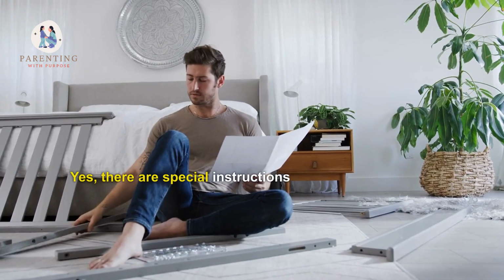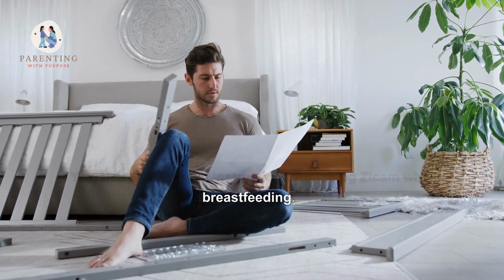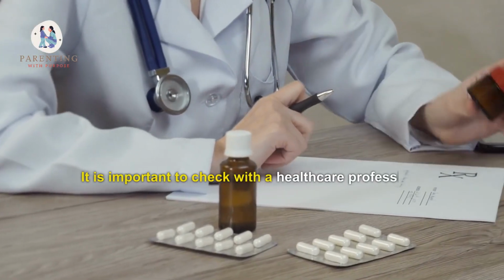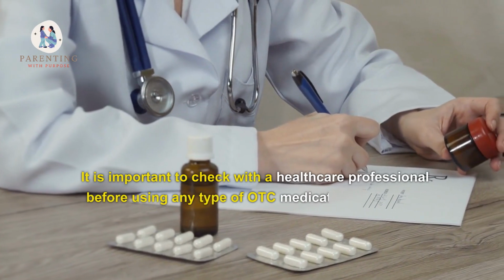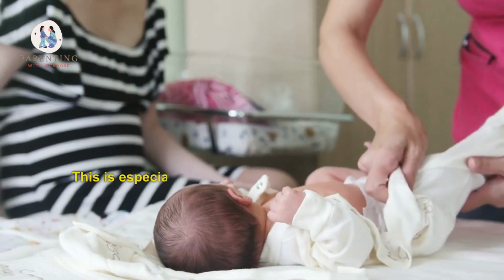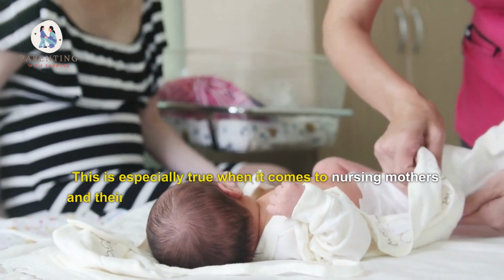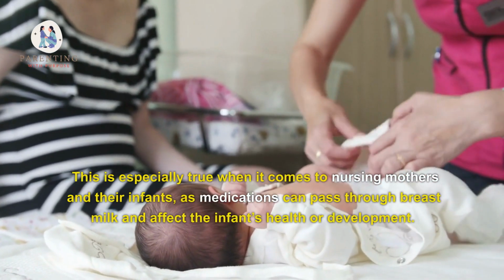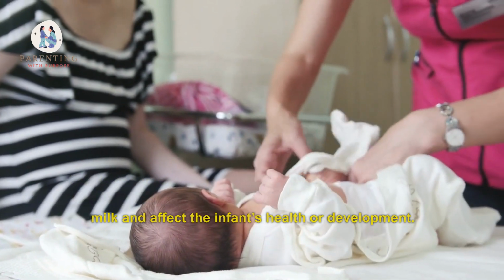Yes, there are special instructions for taking Zicam while breastfeeding. It is important to check with a healthcare professional before using any type of OTC medication, including Zicam. This is especially true when it comes to nursing mothers and their infants, as medications can pass through breast milk and affect the infant's health or development.